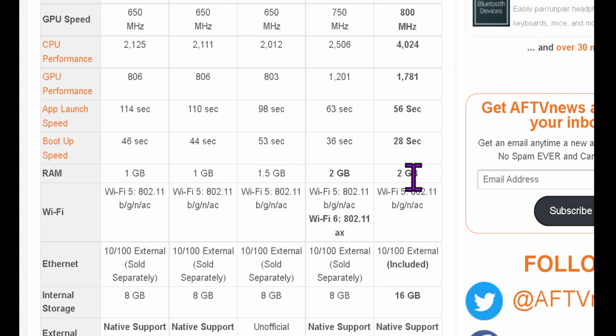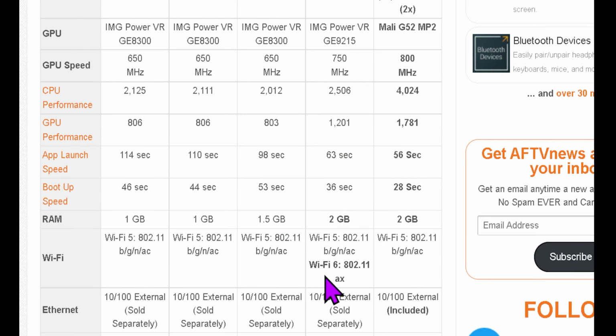the Max and the Cube, these are the only devices in Amazon's lineup that come with 2 gigs of RAM. Now, where you're really going to notice that come into play is if you are a smart home connoisseur. If you are a smart home connoisseur, then this is going to work well with your smart home. You're going to get picture in picture and that kind of stuff. So if you are, then you're going to go with one of these 2 devices.